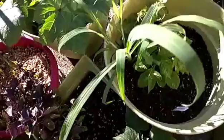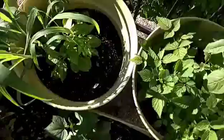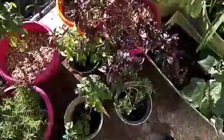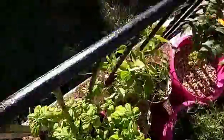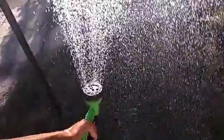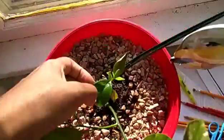Strawberries are actually flowering now, and one of them already had a fruit on it when I bought it. But I don't really expect it to fruit now. The other ones are not going to fruit until next year. But yeah, this is my little container garden and my front yard garden. I love gardening and I really don't care about the rest of the grass, obviously.